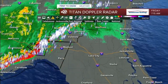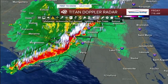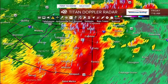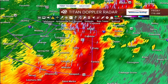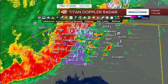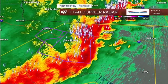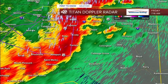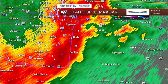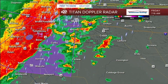Okay, so let me go to our EOX. Here we go. So here is our Valdosta. Let's look and see what's going on in Tallahassee, because this is where that confirmed tornado was on the ground. Here is that line of storms. And here's that line of storms. It's now pushing through St. Marks. Here's Cody and Fanlue. Let's look at our reflectivity here. It keeps going back to, there we go.